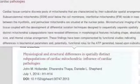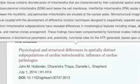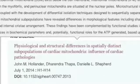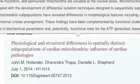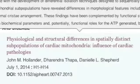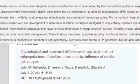First, in a review associated with our call for papers on mitochondria in cardiovascular physiology and disease, Hollander, Thapper, and Shepard summarized the evidence for inherent structural and functional differences that exist between spatially distinct cardiac mitochondrial subpopulations. This distribution of mitochondria close to various intracellular organelles may have implications for understanding cardiac pathology and intracellular energy metabolism.